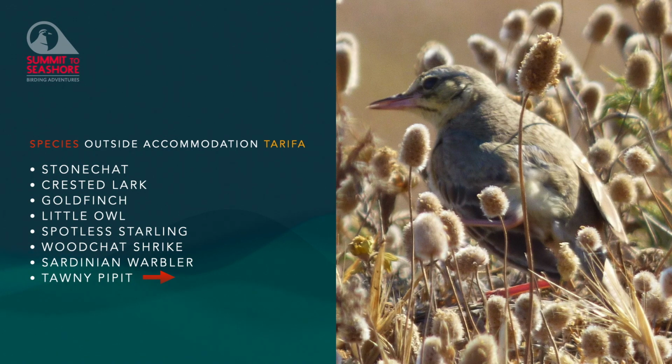The accommodation was a small house located just off a dirt track in a very rural area with great views of the sea. Stonechat, crested lark, goldfinch, little owl, spotless starling, woodchat shrike, Sardinian warbler and tawny pipit were all noted within an hour of arrival.